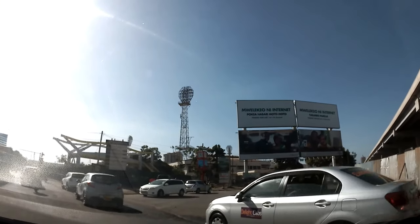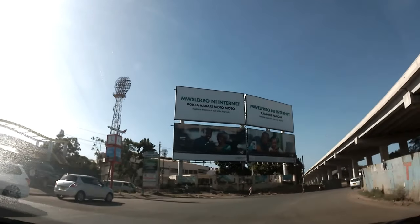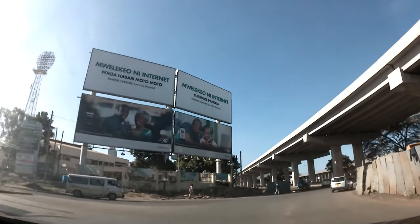We are now at the Nyayo Stadium roundabout, or Langata Road roundabout. We thought they would have an interchange over here, but they didn't.